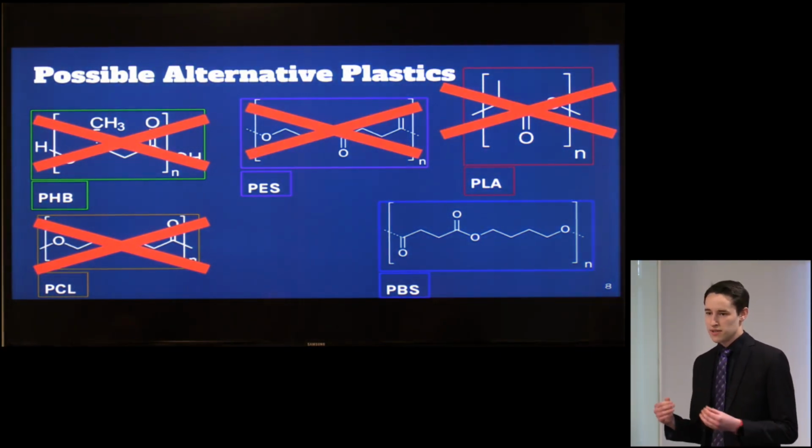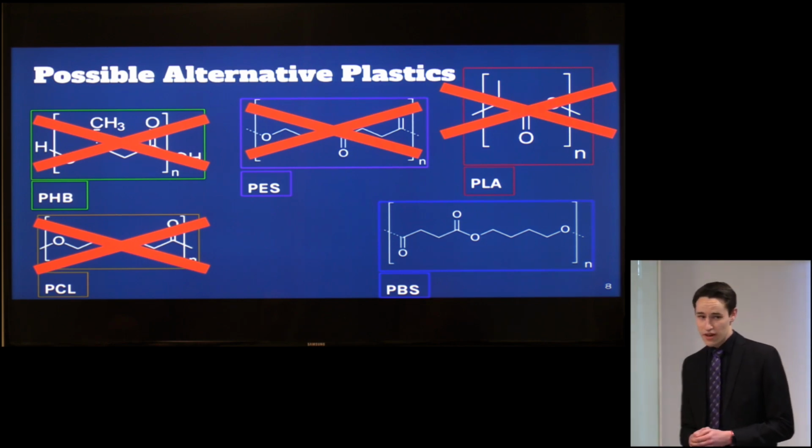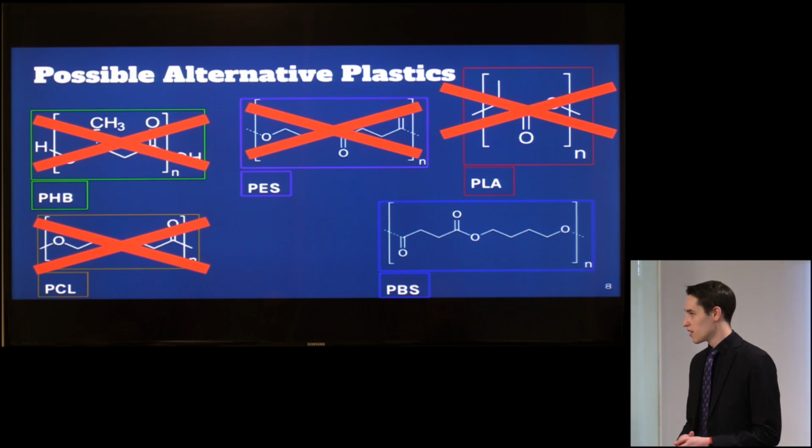Polyhydroxybutyrate we thought would not be degrading as easily in landfill and ocean environments, which is very important to us. In addition, polycaprolactone we thought might have problems on the opposite end of the spectrum, where it would degrade a little bit too easily and wouldn't hold up to the applications that we were planning on using it for, which made it not an ideal alternative.